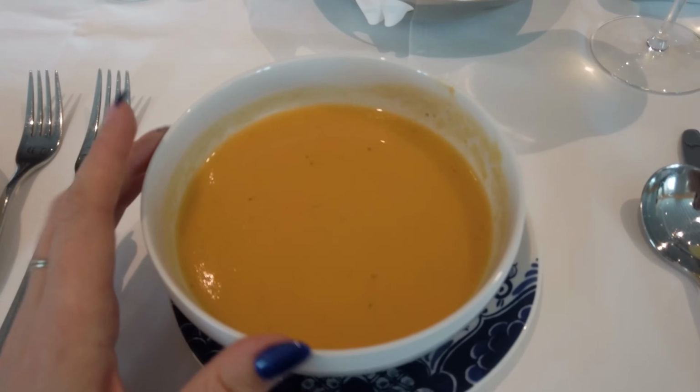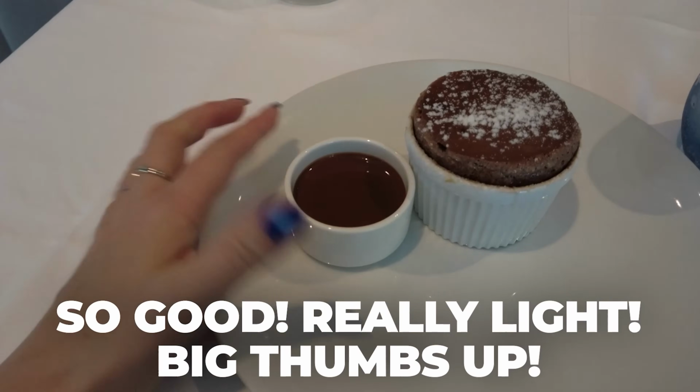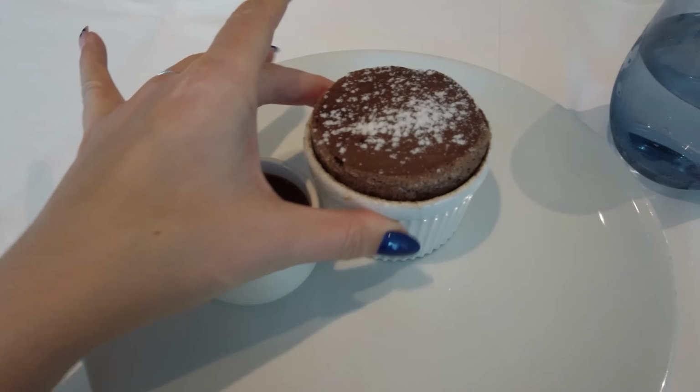All right, and here's my carrot and artichoke soup. Next up, we have this beautiful sea bass. Thank you. And for dessert, we have a chocolate souffle. Ooh, still hot.